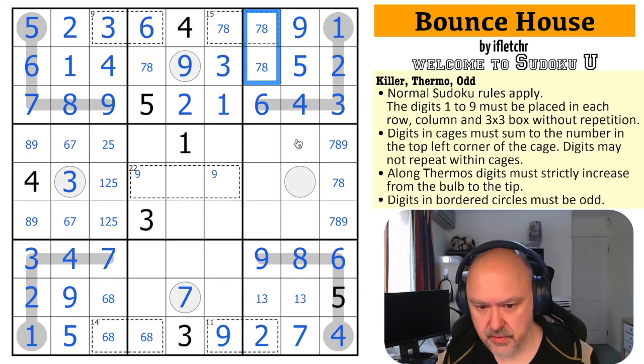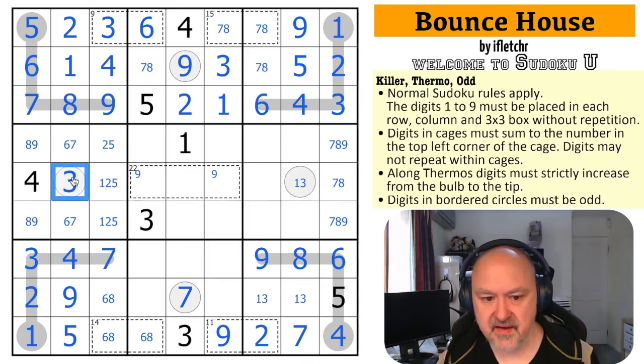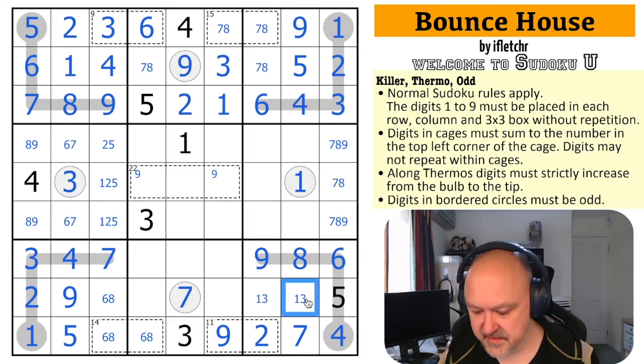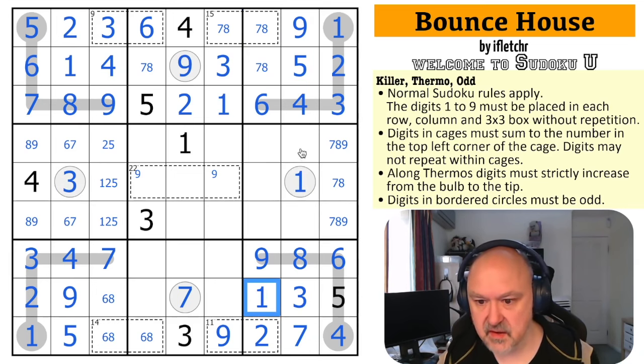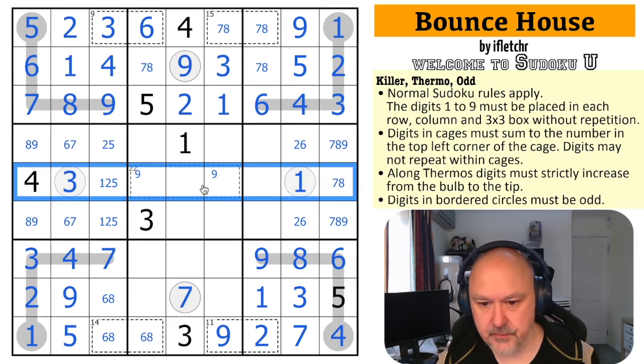So this odd sees 7, 5, and 9. So this is 1 or 3, and their 3 makes it a 1, which looks down, making this the 3 and this the 1. The two digits I'm missing from here are 2 and 6. And now the question is, where does 6 go in this row?